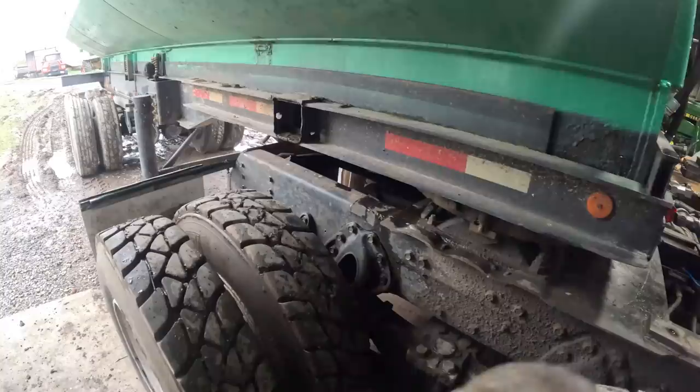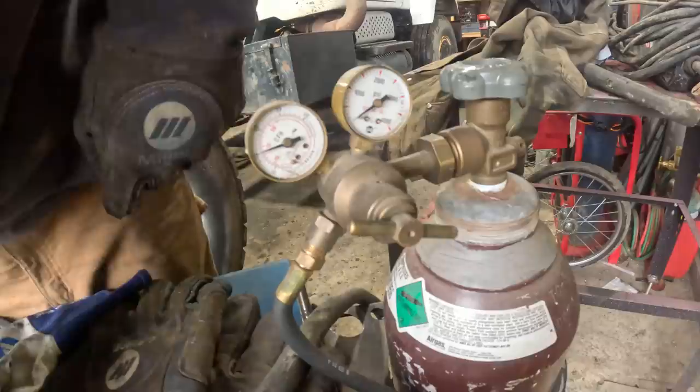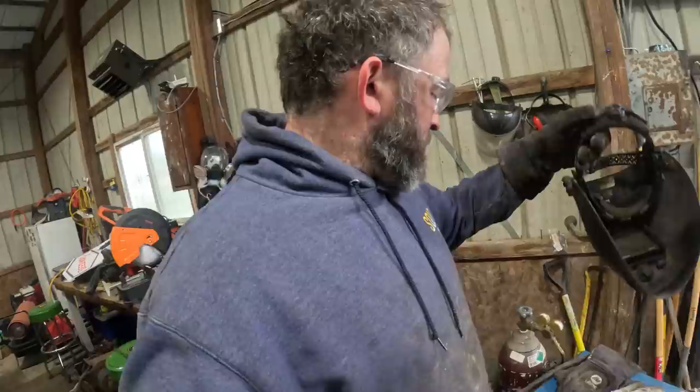Got the last bit welded and it started acting weird. So that last mud flap, don't ever judge me too much on that, because we're out of gas, completely out. So that's on the list this week, which I'm fine with. This was just a rainy day project that we're messing around with to get some things done.